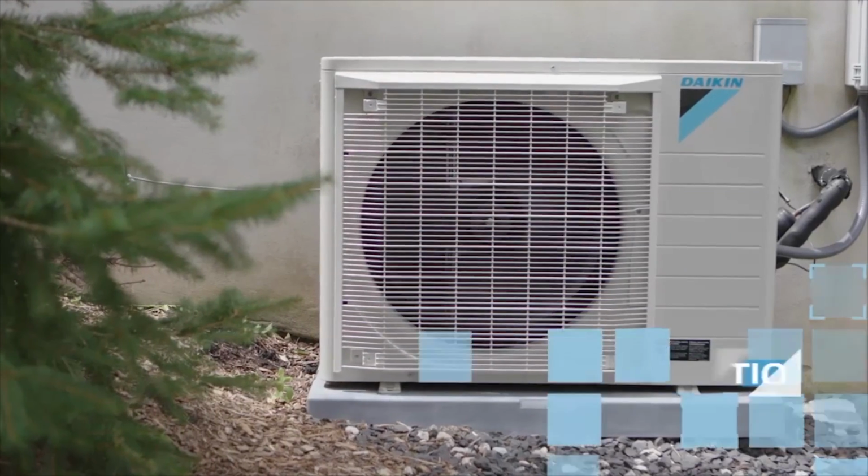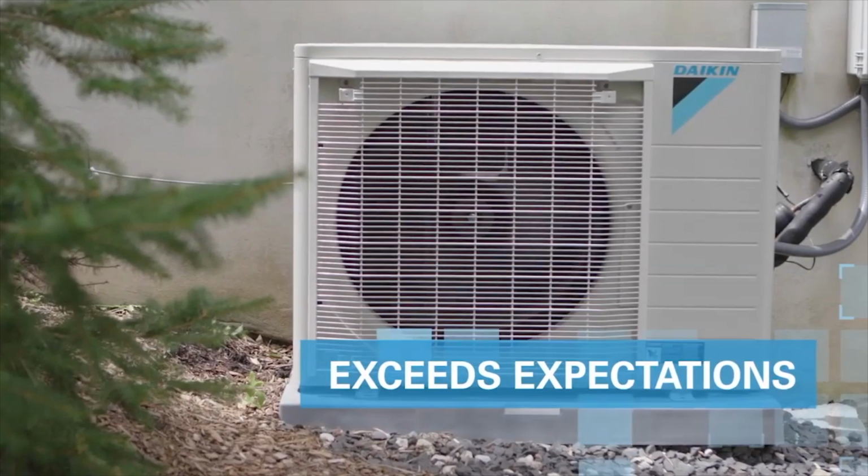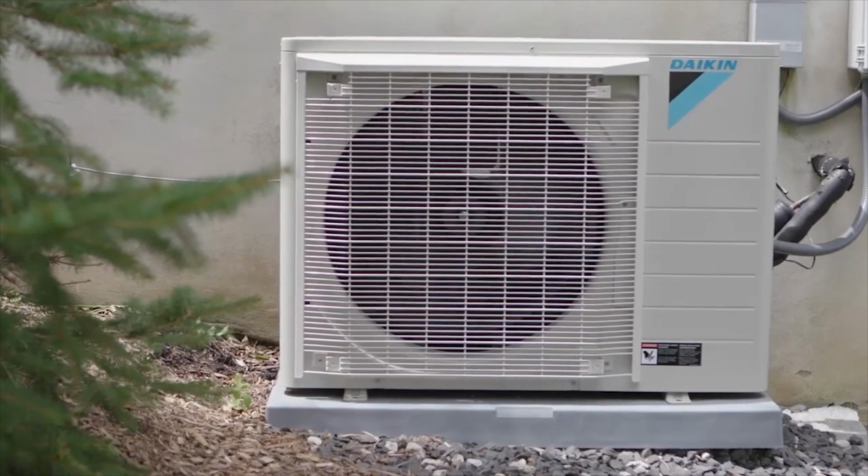Well, the Daikin Fit offers an increase in the level of expectations of what the system can provide for a customer. More comfort, better dehumidification, a quieter system. We want to be able to have the customer expect it and then deliver it to them.